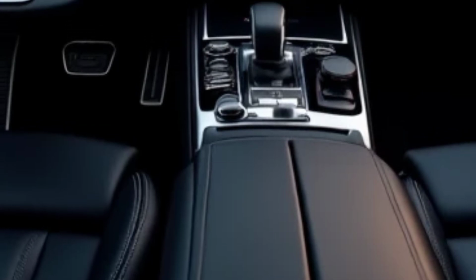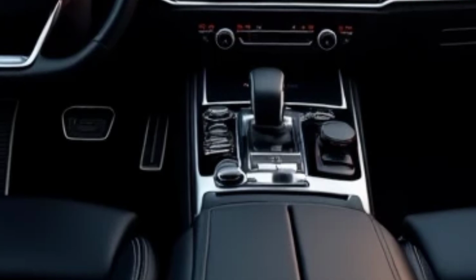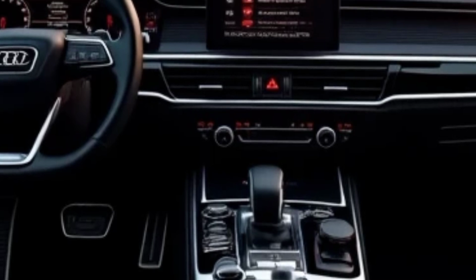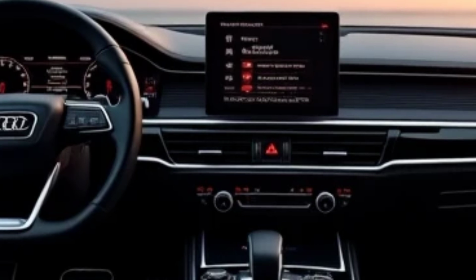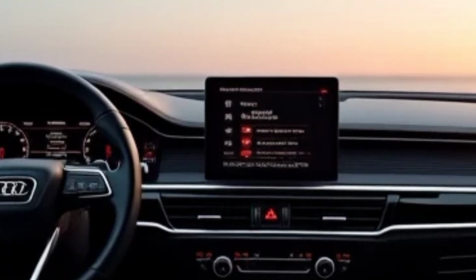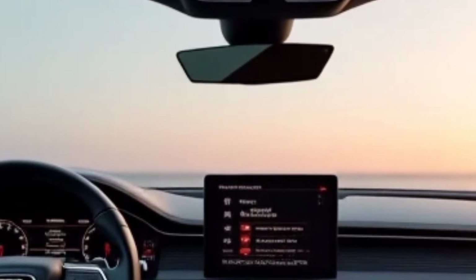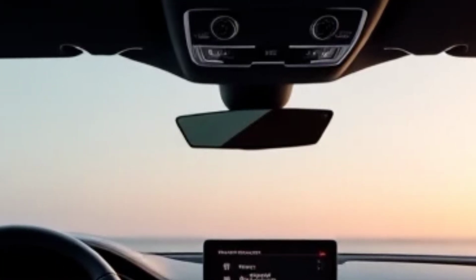Infotainment system. Audi's MMI touch response system features two stacked touchscreens, a 10.1-inch upper display for navigation and media, and an 8.6-inch lower screen for climate and comfort settings. The interface is crisp, responsive, and supports haptic feedback. Add to that wireless Apple CarPlay, Android Auto, and a premium Bang & Olufsen 3D sound system, and you've got one of the most advanced infotainment suites on the market.